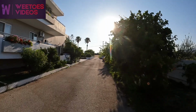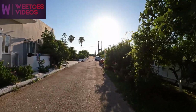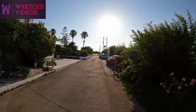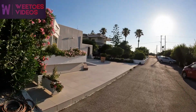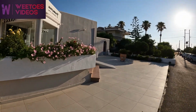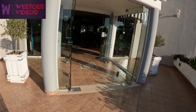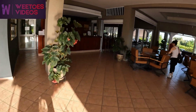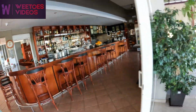They do serve food here, and probably have a look at the menu and some of the options a bit later on. We've eaten here a few times. They've had a couple of breakfasts here, dinner, and one evening meal. There's your bar area.